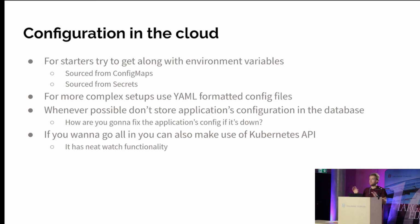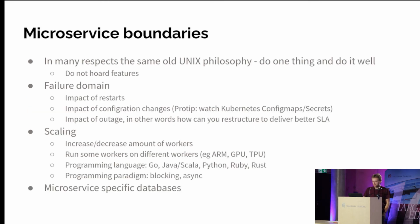So let's say you need to rotate secrets. You would just reset all the secrets in the Kubernetes cluster. The applications would automatically pick up this change without having to restart. So these are some of the benefits if you want to go all the way in with Kubernetes in your application.